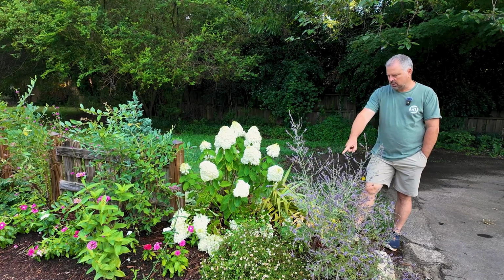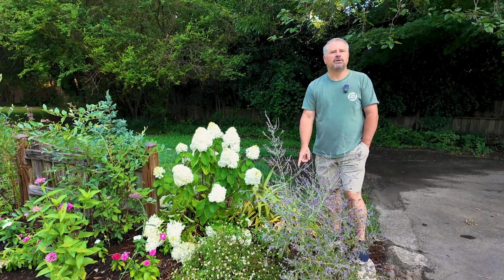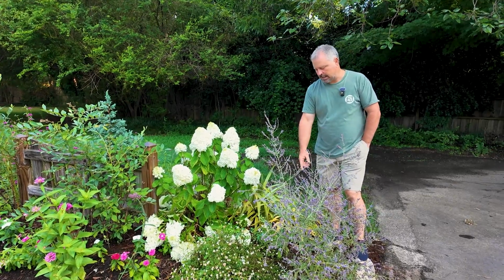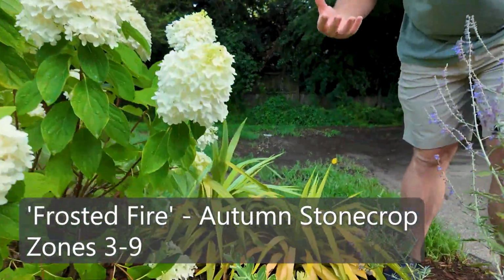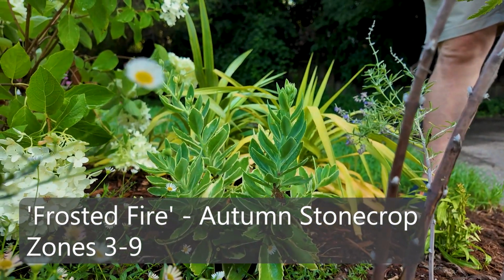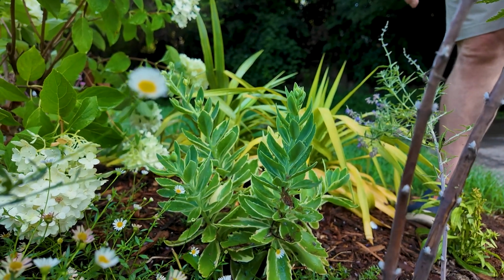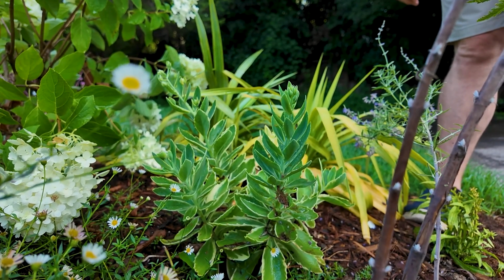There's one sedum down in here, and Frosty Fire, is that the name? Frosted. Oh, Frosted Fire. The Frosted Fire sedum should be a fall blooming sedum, but it's trying to bloom right now, like so many fall blooming things are just all wanting to bloom early this year.